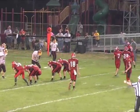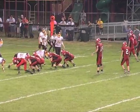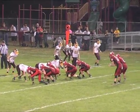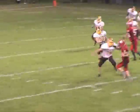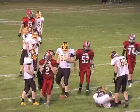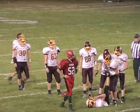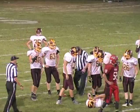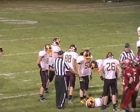So Edgerton doing the Aces a big favor here. And the Aces helping out their cause with a great defensive play. Crawl. Handing it off to Fuller at the last minute. Fuller trying to cut it upfield. Nothing doing. Might have gained a yard, but I think they might have held him in no gain there. And we've got a Bulldog down on the field.